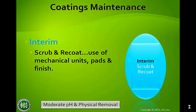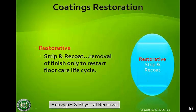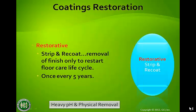So now you get into gloss restoration. This is where we're talking about that coating, where we've got to recoat it and remove that finish so we can start this whole process all over again. Well, now we're into heavy pH. We're talking about those 10 or higher pHs that most people use for strippers. You're talking about lots of water, lots of finish, lots of time. This just gets very, very laborsome. And this is where we're getting into that stripping of the floor finish.